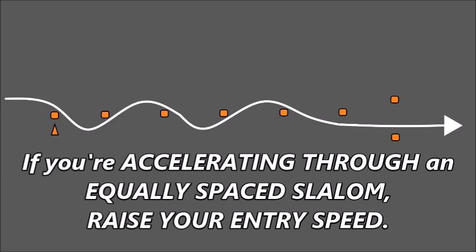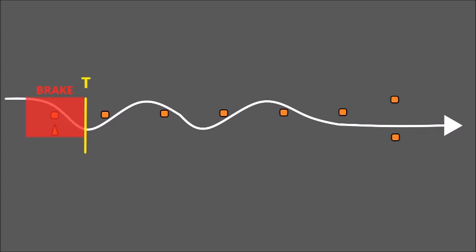If you're accelerating through an equally spaced slalom, raise your entry speed. Your braking zone into a slalom can vary depending on how tight or how open the spacing is. But as I've said before, you'll want to brake before you turn. And ideally, you only want to use the brakes once to set your speed through the slalom. Braking too early will cost you time. You want to brake as late as possible without compromising your ability to maintain the correct line.